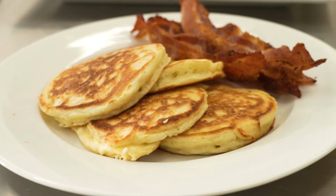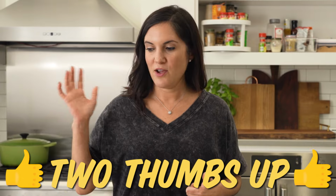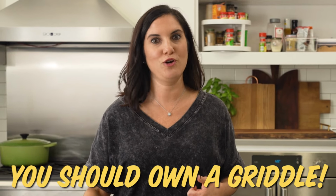So there you have it. We successfully made breakfast, lunch, and dinner on the griddle. Back to the question I asked in the beginning, is this Presto tilt and fold griddle a must-have or a total flop? It definitely gets 2 thumbs up from me. Whether you get this griddle or any griddle, I definitely think you should own a griddle.